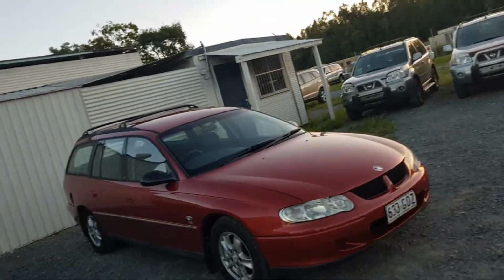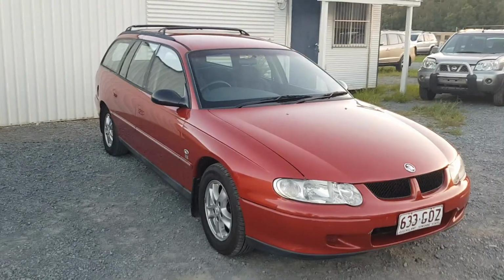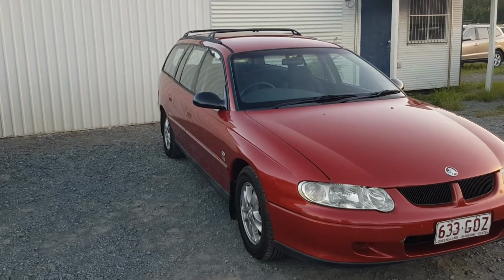It's got guaranteed no money owing, guaranteed not written off, guaranteed not stolen, and I'll show you all that on the paperwork. It's got some other free thing, I forget. But anyway, there it is, 2001 VX Commodore automatic wagon that I have for sale here.